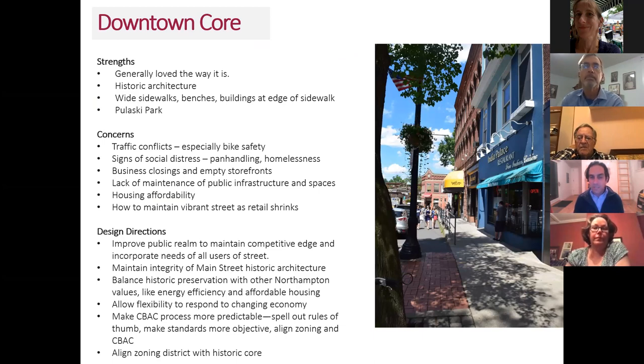Traffic safety, especially bike safety, was brought up. No surprise, signs of social distress like homelessness and panhandling. Empty storefronts and closing businesses were a concern, which has only accelerated with the pandemic. Also a lack of maintenance of public infrastructure, housing affordability, and how to maintain vibrant retail as it shrinks.